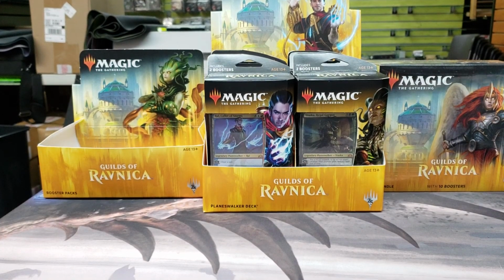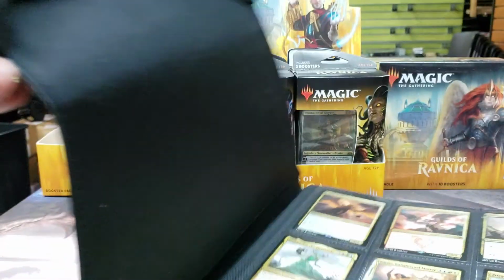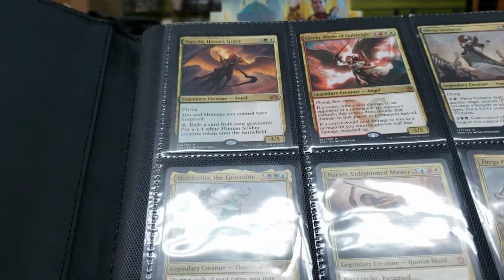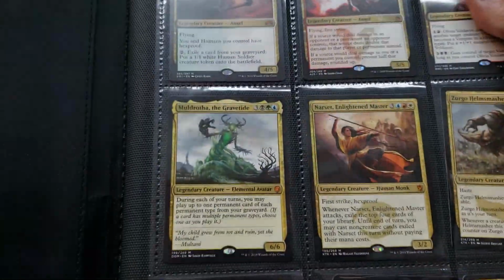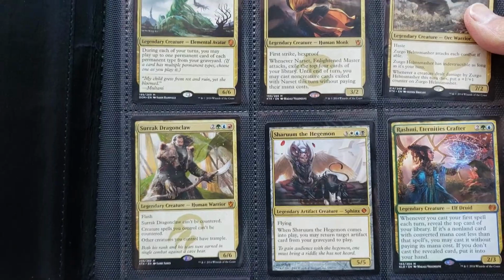And I'll show you another binder that I usually carry. This is what I refer to as more of an EDH binder. There's no high value cards. Maybe she'll go up, Galazeth will go up in a moment. But these are cards that people typically are looking for if they want to start their own EDH deck.